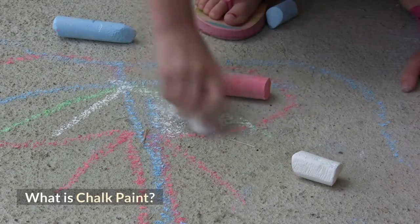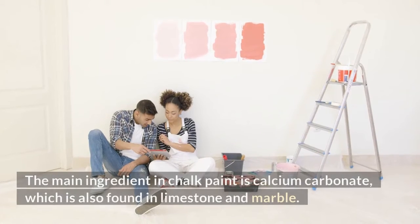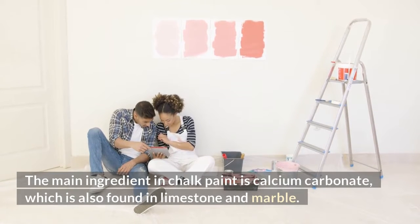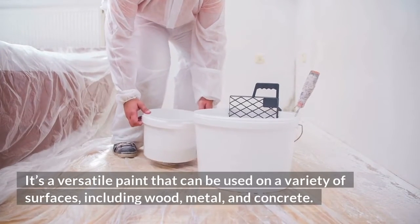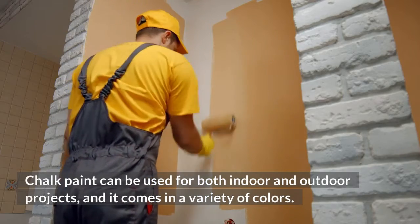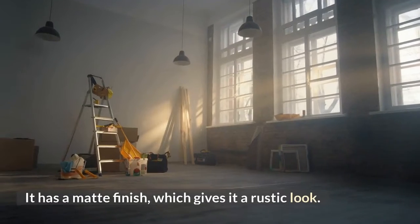What is chalk paint? Chalk paint is a type of paint that gets its name from the type of pigment used to create it. The main ingredient in chalk paint is calcium carbonate, which is also found in limestone and marble. It's a versatile paint that can be used on a variety of surfaces, including wood, metal, and concrete. Chalk paint can be used for both indoor and outdoor projects, and it comes in a variety of colors. It has a matte finish, which gives it a rustic look.